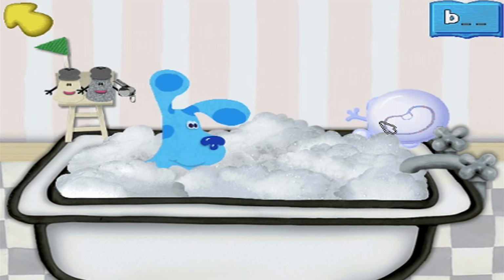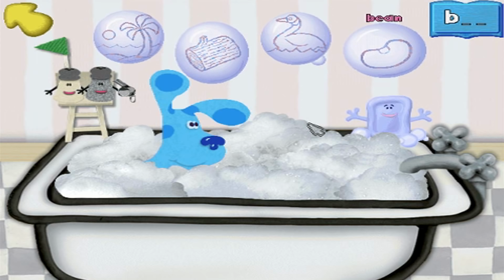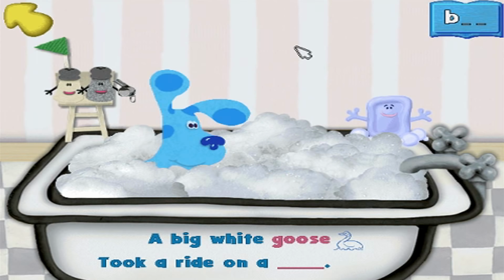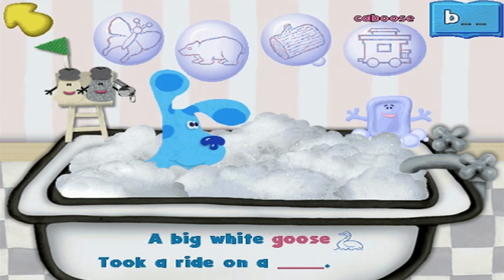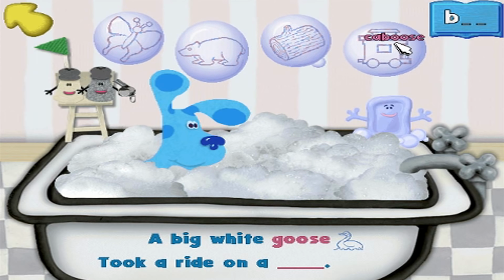Okay, Blue. Beach. Log. Goose. Bean. Pop one of the bubbles. Goose. Whoa! I know. Here's how it starts. A big white goose took a ride on a... It's not quite finished. Butterfly. Bear. Log. Caboose. Which of those words rhymes with this one? Goose.